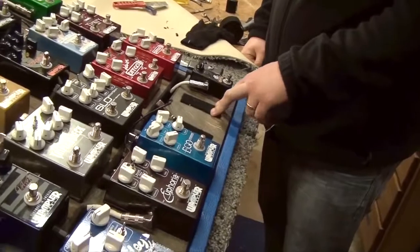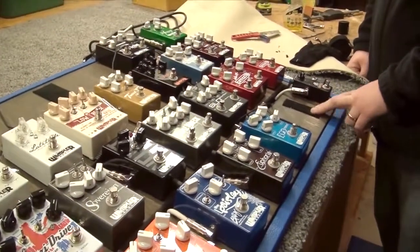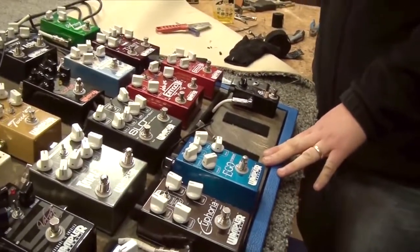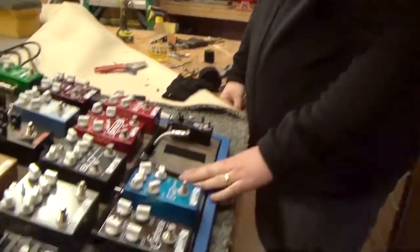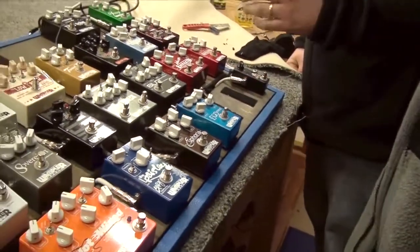The Tumnus, which I think we were playing earlier in the studio, so that's why it's not on the board. I can't tell you guys why we're putting this pedal here, but you'll find out soon enough. And then these are on our website.